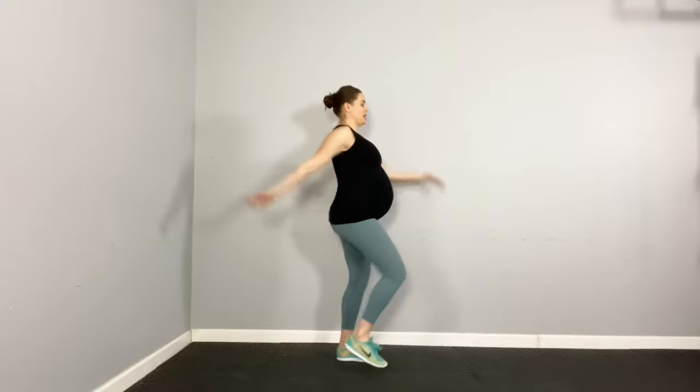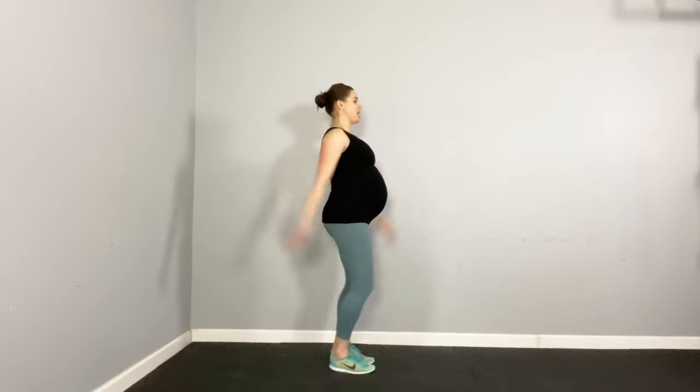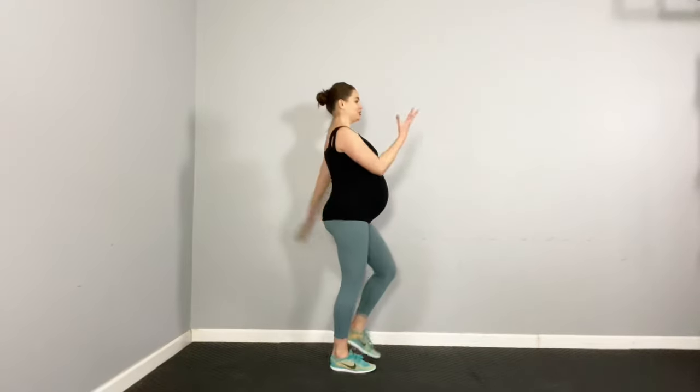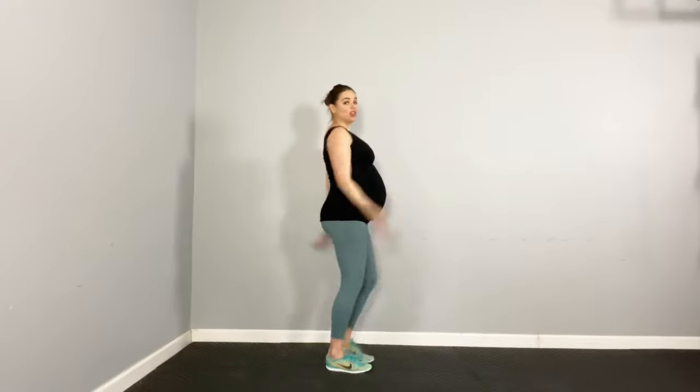Swing, swing, fingers together, thumbs are stretching for that mitten hand. Swing, fingers together, thumbs stretching. That's your mitten hand, jazz hand, as you swing. So it's jazz hand, swing, mitten hand as you come back up. Jazz hand and swing, mitten hand as you come back up. That's what you're gonna do.